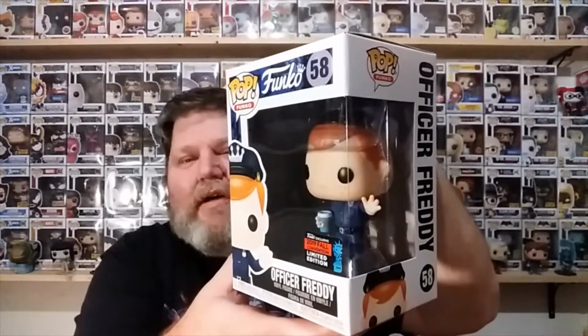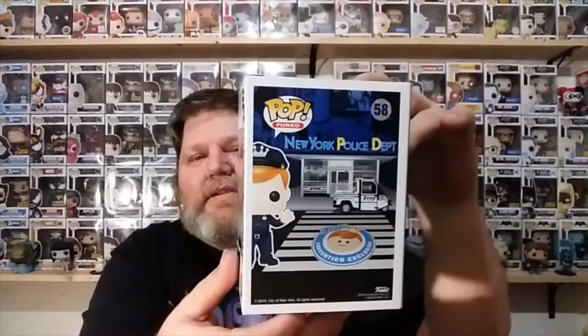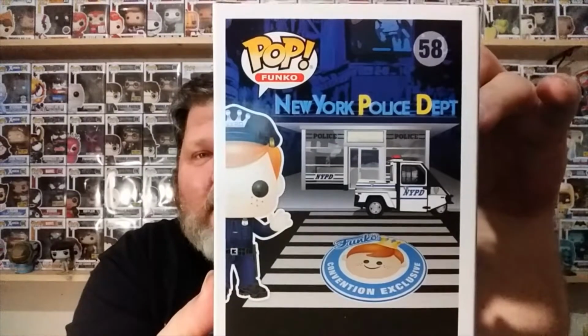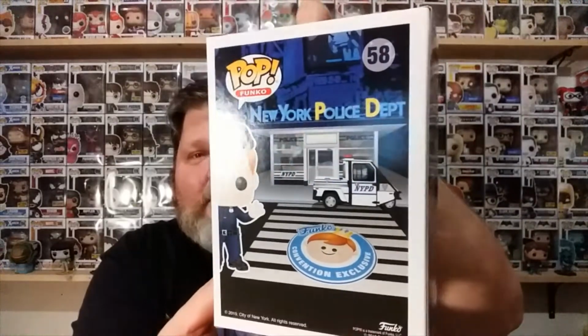He's got his cup of coffee, if you could see it back there. Of course, this box is really good. Usually they are coming from the Funko shop, so every once in a while, they're a little messed up, but sometimes they'll replace them. That is really cool. You got the New York City Police Department that's in Times Square on there, their little booth thing that they have in there.